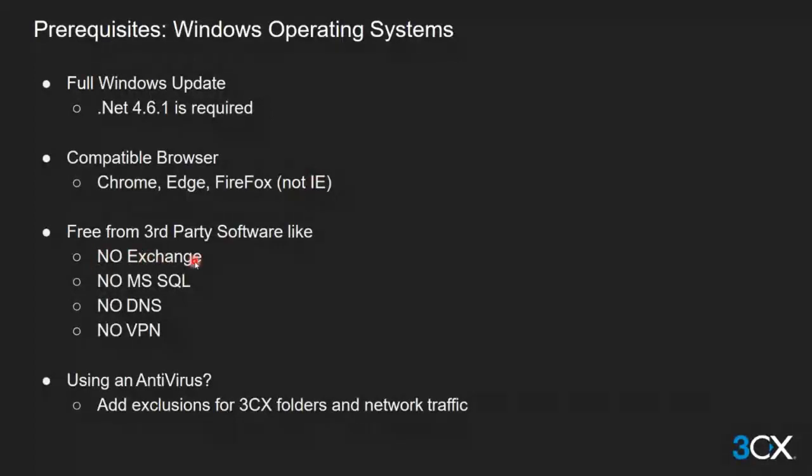The Windows platform must also be free from MS Exchange, SQL, DNS, and VPN. An antivirus is possible, but we just have to add exclusions wherein the 3CX folders and network traffic are not affected.